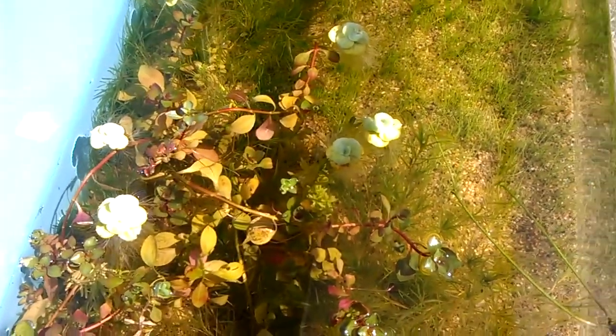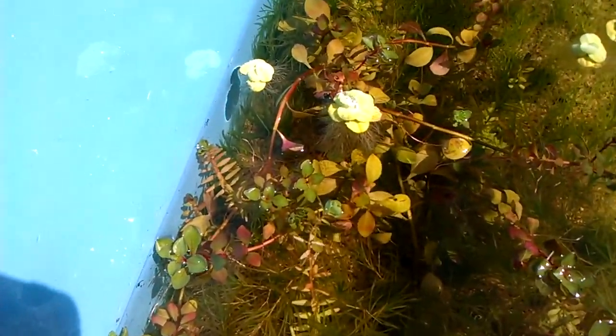The Ludwigia is looking pretty great. I understand why you guys all love this plant so much, because it just looks really awesome, especially when it gets a lot of light. It gets that really red color to it. And Dustin is right. When plants do reach the surface, they kind of just get crazy. As he likes to say it, they grow shit house.